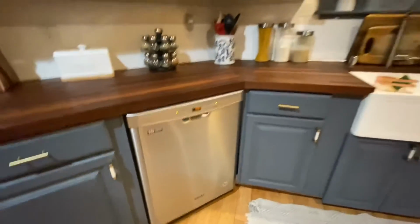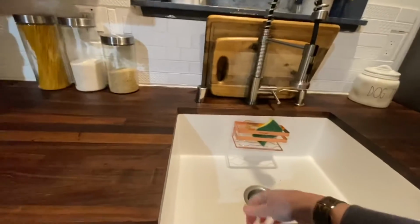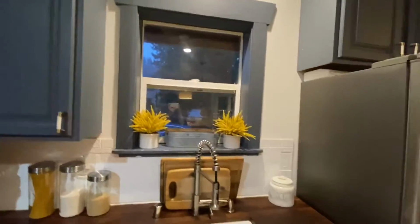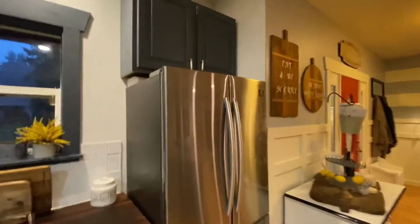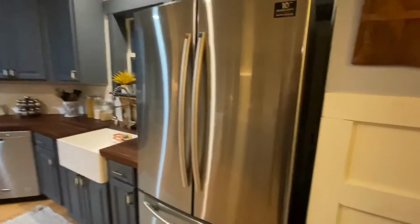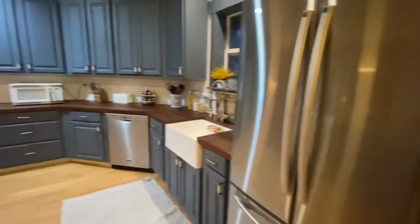Maytag dishwasher, apron sink. This is a composite. Very cute. Very, very, very cute. Staging always helps. Newer Samsung refrigerator. I don't know if that conveys or not. Probably could be a little better job on the paint on the inside. This could use a touch-up.